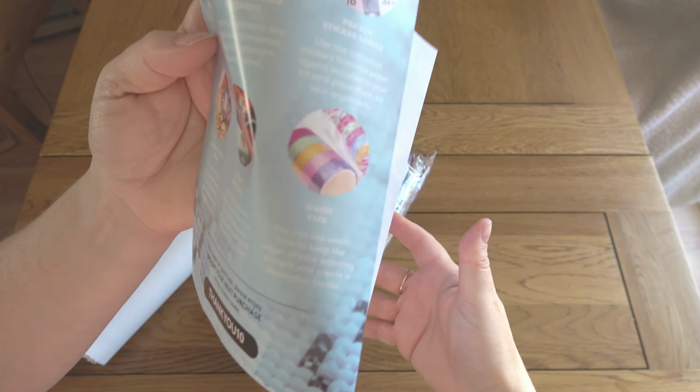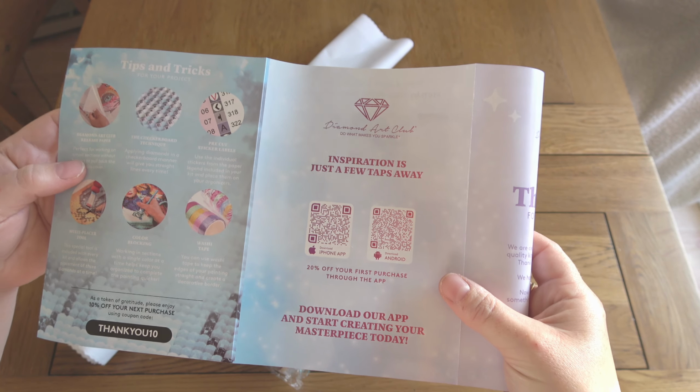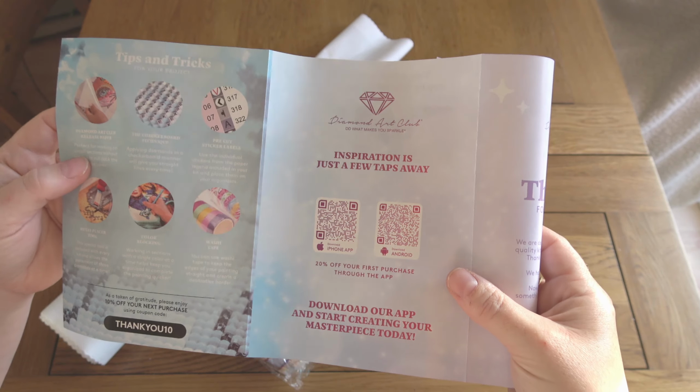And then on the back as well, here is a link to the app. So Diamond Art Club has an app and a website. Your first purchase through the app, you can get 20% off. So yeah, useful to know.